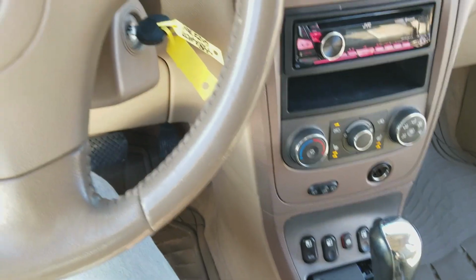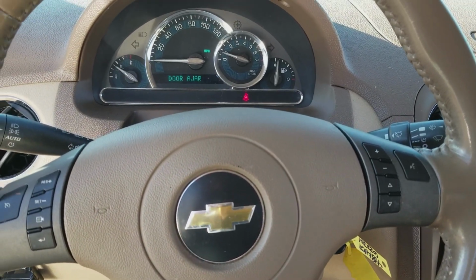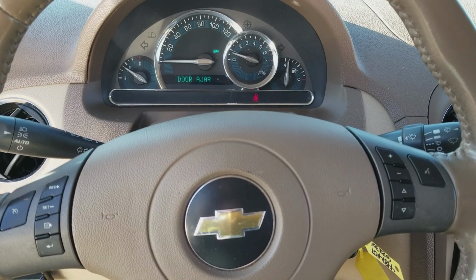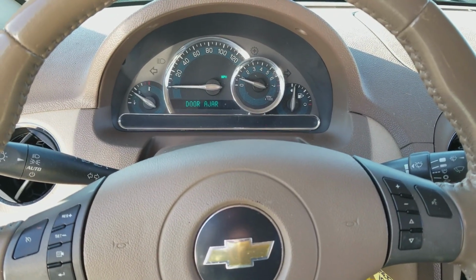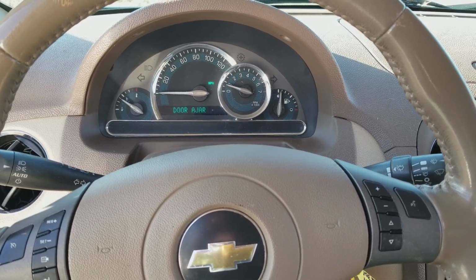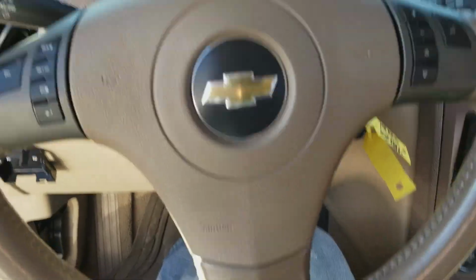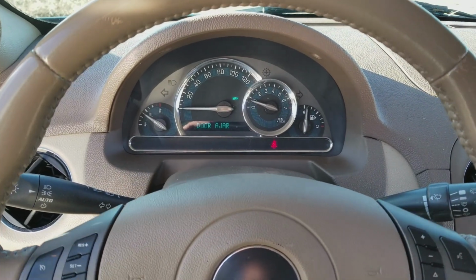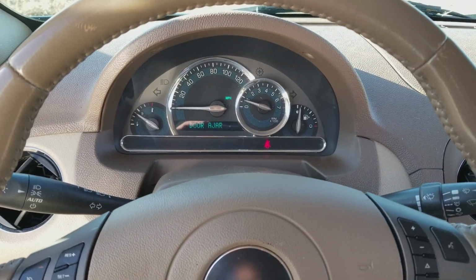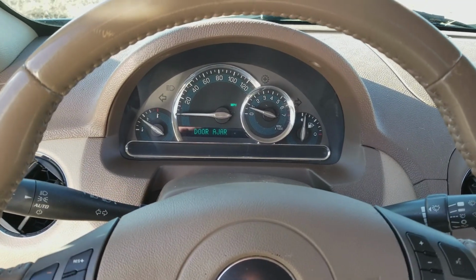Heat gets nice and hot. As far as mechanical repairs, I put a battery in it, which was $119. A common issue with Cobalts and HHRs is the control arms. The main control arm bushing rips, and then that can cause a little bit of a problem. When you hit the brake, you can feel it in the steering wheel, and it's not the calipers. I'm a mechanic. I knew as soon as I felt it that there was a control arm issue.